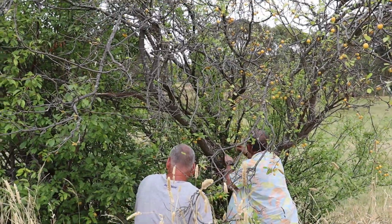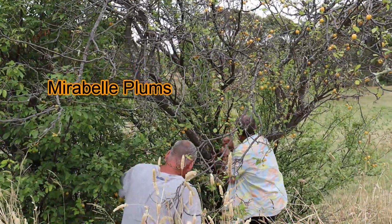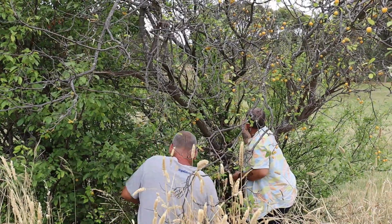Up at a tree here which has just got some Mirabelle plums on it. They're those little golden yellow plums. And Tim and Dave are the bounty hunters for today.